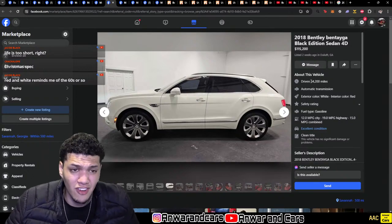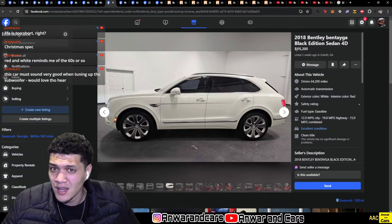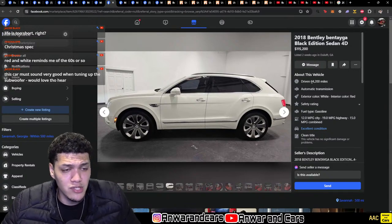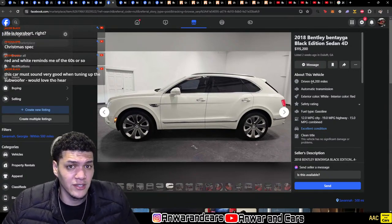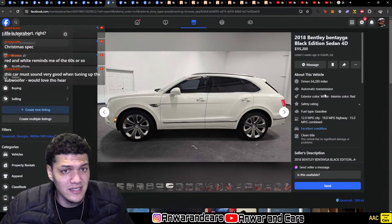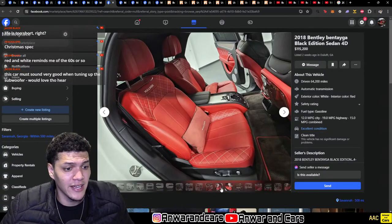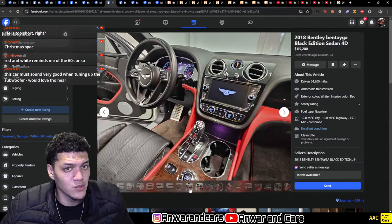64,000 miles, a ton of miles for one of these, and a big price. I don't know why they price it this expensive when it has the most amount of miles of any example we've looked at so far. I'd say for me, being this a 2018, I'd be willing to go up to 90 grand for this example. It has really high miles. I get it, the spec is really nice, but 90 grand is where I'd be at. There are definitely other options to pick from.